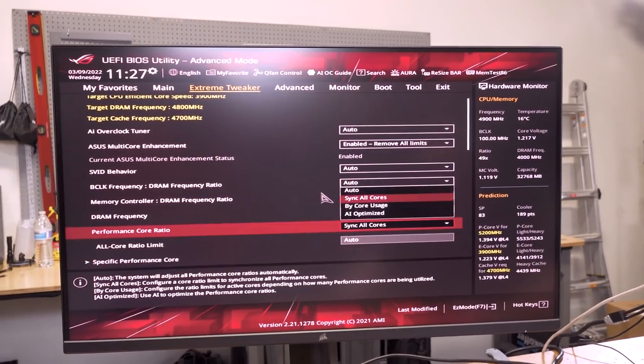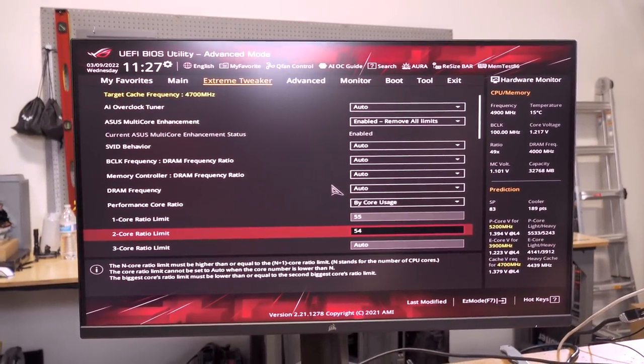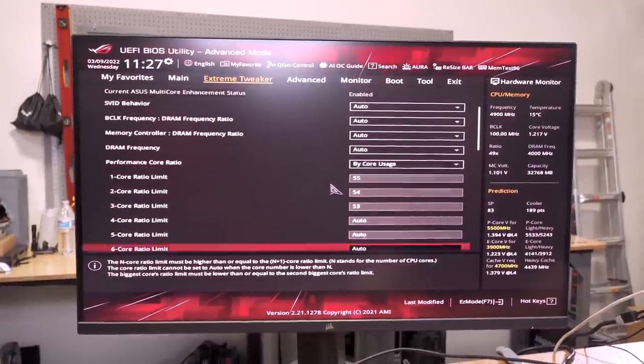sync all cores. Actually, no, we're gonna do this by core usage. So one core ratio limit, 55, two core, 54, and then everything else, 53.